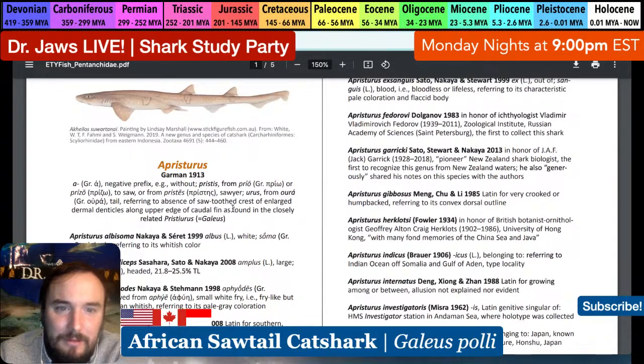The name for Apersturus, let's see. Okay, interesting. That's actually really cool. So I'm just reading the name: a, or ad, the negative prefix, which means without. A great example is asexual reproduction. The A indicates this animal reproduces without sexual reproduction. Sharks reproduce sexually. Nematodes don't reproduce sexually; they don't need a mate to reproduce. So it's termed asexual reproduction, and the A in asexual means without. So it's without sexual reproduction. So it's actually really cool.